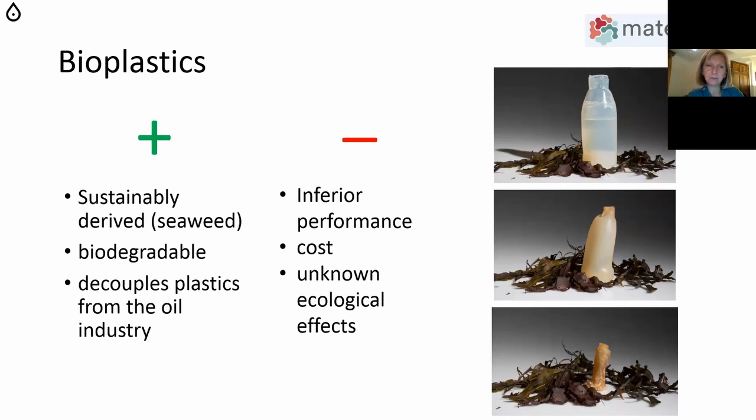algal seaweed waste. Now, bioplastics have a number of positives. They're sustainably derived, in this case seaweed. They're biodegradable. One of the positives is that it decouples plastics from the oil industry, so you're less influenced by that ever-increasing industry of petrochemical need. One of the negatives is that quite frequently these materials still show inferior performance. You can see here, this isn't quite your clear Coke bottle that you might want to be selling to people just yet. At the moment, most of the bioplastics still cost a bit more than your traditional plastics, and more importantly, they have unknown ecological effects.